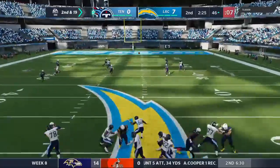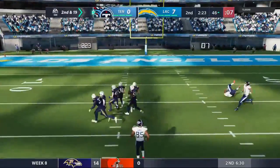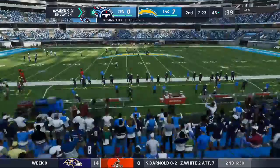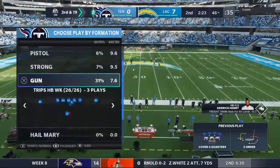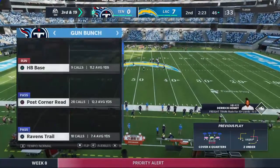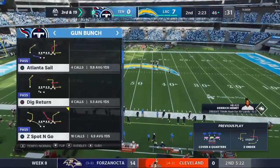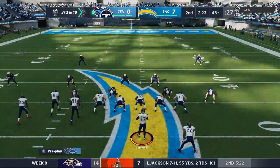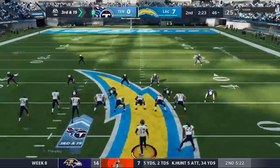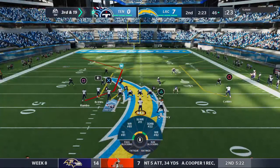After the sack on first down, Tannehill. And it's incomplete. Took a shot, couldn't connect. A lot of times it's that first read that you have. Maybe you get it in pre-snap, and he locked in on his target, but he was covered quite well, and that one's incomplete. The Titans on third down, just 1 for 3 thus far. This will be 3rd and 19.